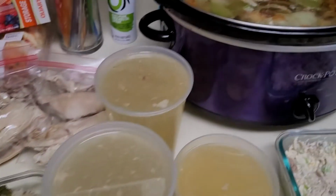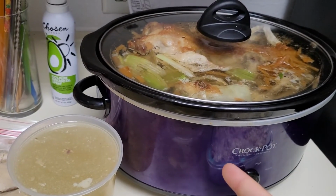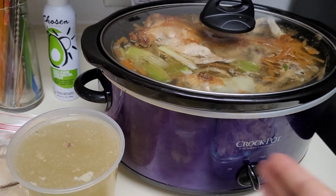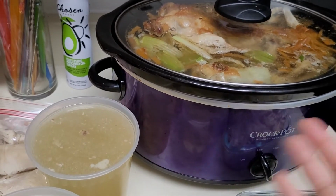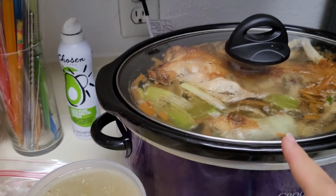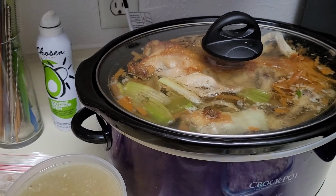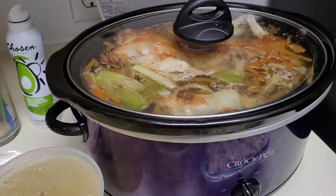And then over here, this broth is definitely not done. That is going to take several hours. I won't even turn this off until tomorrow, but all it's gonna do is turn into this, just a darker color because of the vegetable skins and the dark color of the roasted turkey.